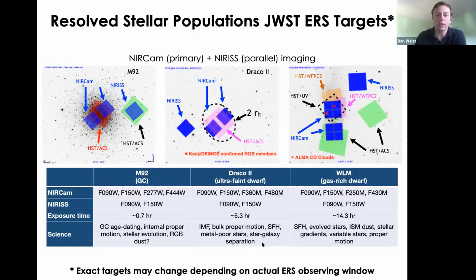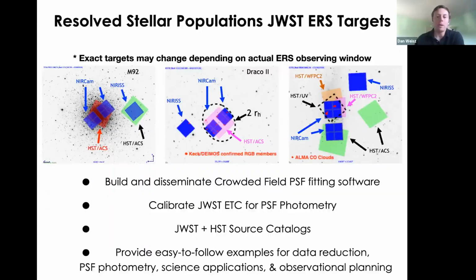And we have a variety of science reasons for going after each of these, but largely they allow us to calibrate JWST performance in a variety of environments that are going to be common use cases. And of course, the delay of JWST means the exact ERS window could change, and so we might have to change targets, but this just gives you a sense of the types of objects we're going to use to do this calibration. And so what do I mean by calibration?